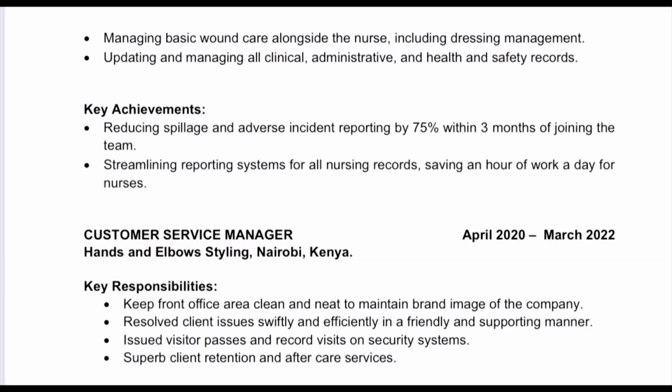Okay, key achievements. Reducing spillage and adverse incident reporting by 75% within 3 months of joining the team. Streamlining reporting systems for all nursing records, saving an hour of work a day for nurses. These are the kinds of things recruiters want to hear. So sell yourself in here. Write out all the important things you do at your job. Do not overlook any achievements. No matter how small, it's going to be very relevant for your CV.